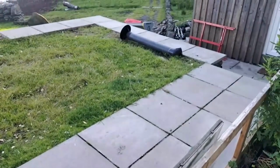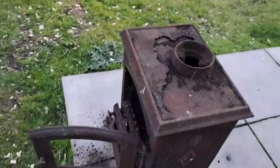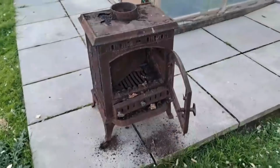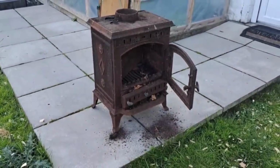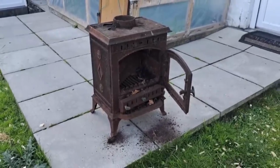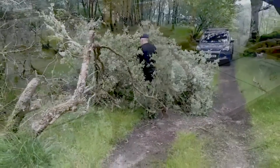And we have a stovepipe there for it to go up the chimney. So this is probably going to be reinstated into the house in what is now the living room. The living room was originally the bedroom. So should be fun to get that sorted out and up and running.